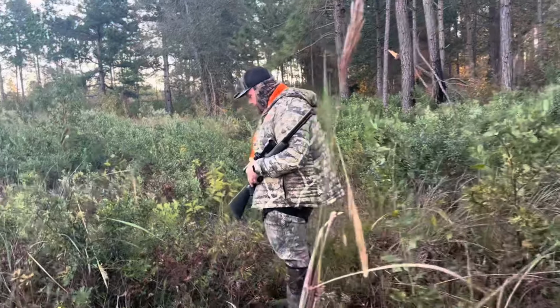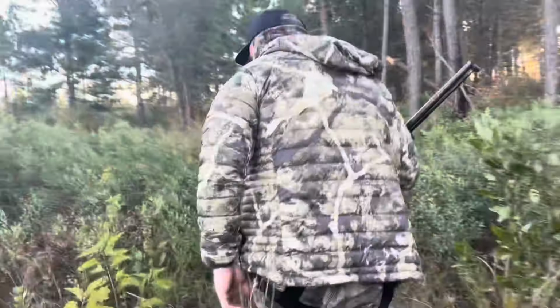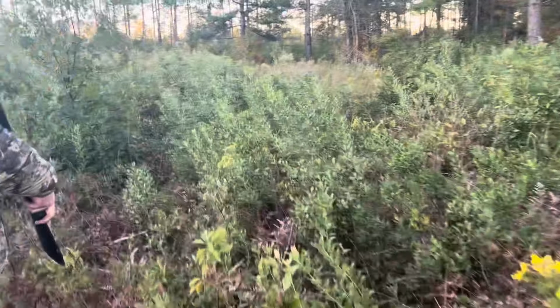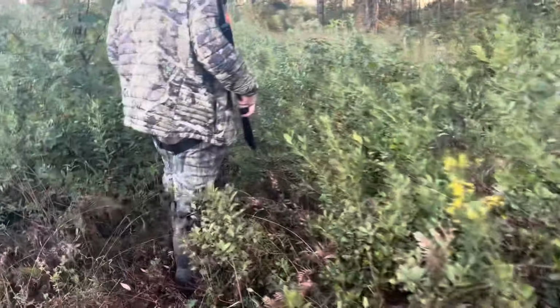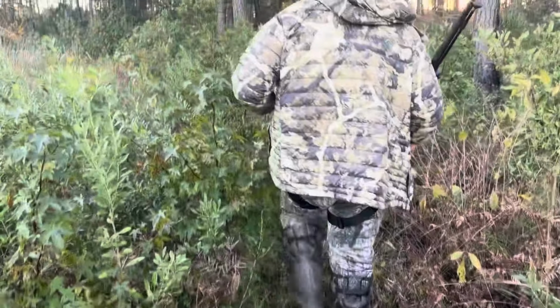Thank you, Jesus. All right, RJ's helping me track this deer. We got a good blood trail. So we'll see. I won't bore you with following this blood trail out, but he's bleeding pretty good though. So look, I love it when the leaves start to change colors. So be back with you shortly. All right, we've walked up on him to see what we got. First look for me.